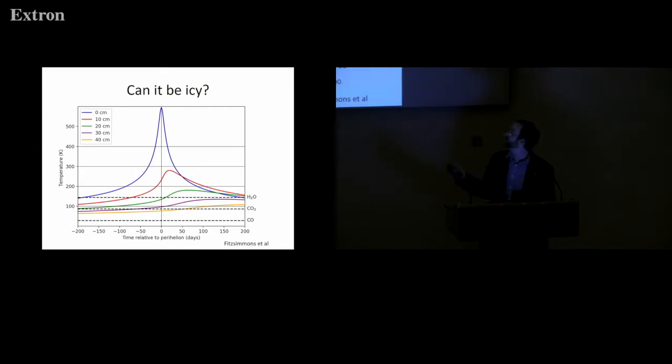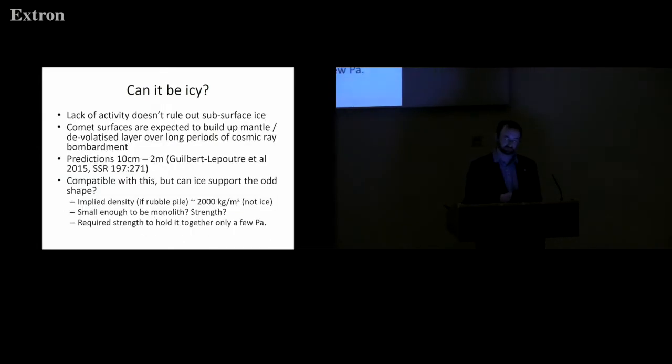One other interesting idea is that because the heat rises slower, possibly this thing would have some outburst and you'd see activity much later. But it faded beyond where we could follow it before you get to those predictions. So the lack of activity doesn't actually rule out subsurface ice. This thing could be icy. Thermal models predict that you will have a devolatilized layer on things that have had long periods of cosmic ray bombardment, up to a couple of meters deep, so easily deep enough to give you a layer on it. But can it still be icy?